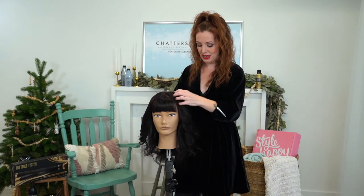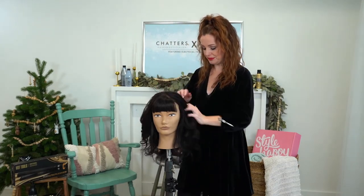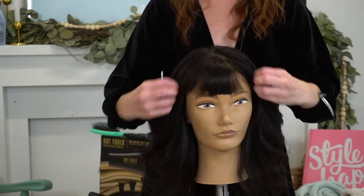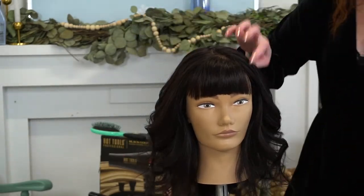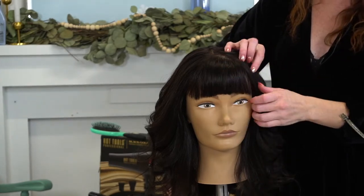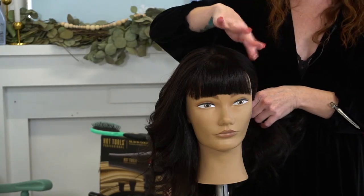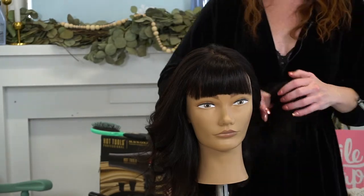Okay, so now I'm just going to run my fingers through. Because I did already previously prep her hair with Guts 10, it's great because I have that pliability. If you had a fringe, a curtain bang or anything, this is the time when you would take out that curtain bang. And I'm going to show you something really cool. This is a hot tip.